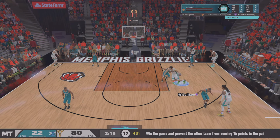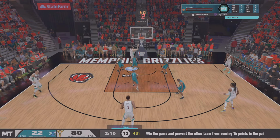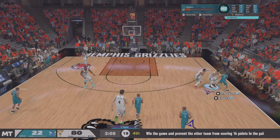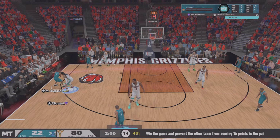Nick Collison's checked in for Memphis. Ja Morant comes in for Jefferson. The Hornets also changing it up. Bogues comes in for Bogues. Bogues kicks to Bogues. 2 minutes remaining in the game.